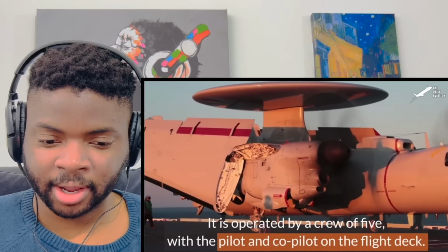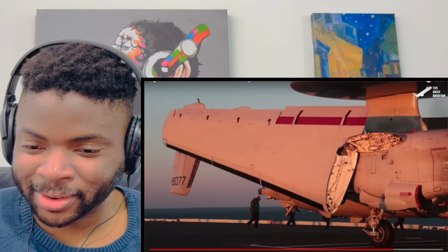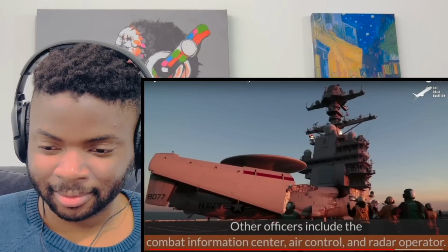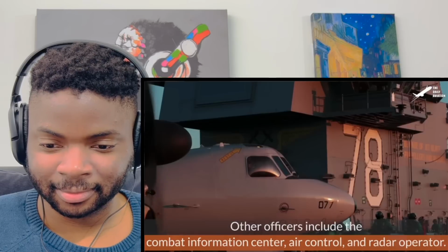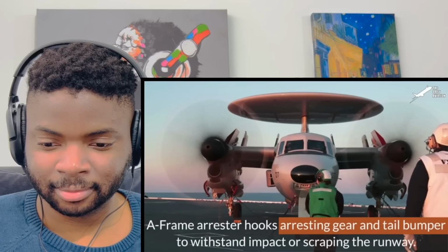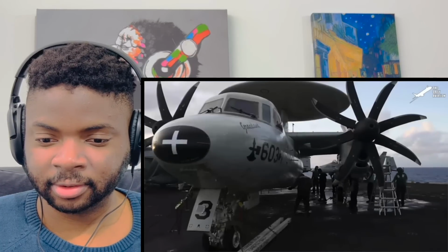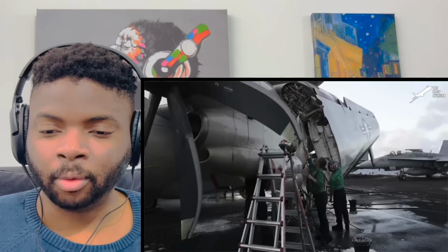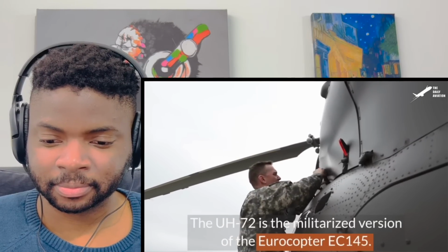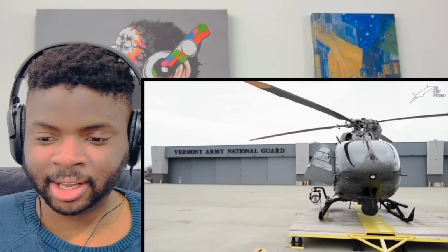It is operated by a crew of 5 with a pilot and co-pilot on the flight deck. Almost looks like they've cut the thing off with a chainsaw. It looks like they're cleaning it off. I wonder what the turnaround time is, like how quickly they can get it back in the air. A few hours, I'm guessing. Nice helicopter.